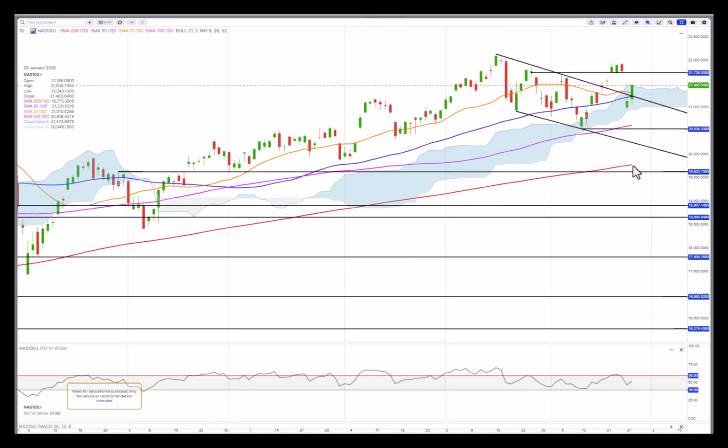Nasdaq 100, almost the same picture, pushing higher here just at the cloud edge. If it closes back above 21,738, then it has closed this gap, and then we are likely to see it pushing higher and possibly also a new all-time high. If it slides back and takes out the lows here on Monday at 20,974, well, then the 20,538 key support could be tested.